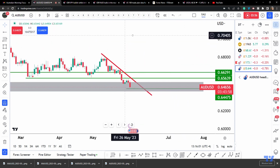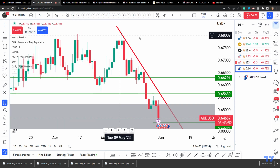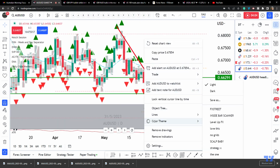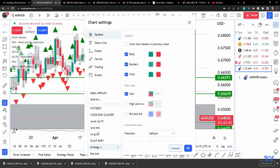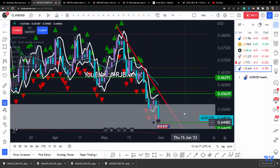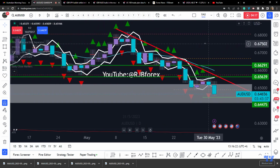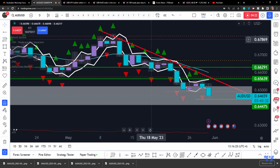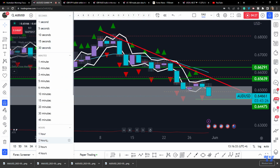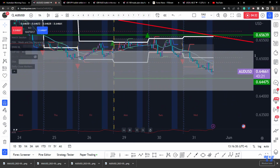So if we were to look at this, then I'm going to look at the weekly template. I'm going to move the charts to a darker color because that's how I've set it for this particular analysis. Okay. So this is how I analyze the week. Clean up this chart, and we'll move down to a 1 hour chart to look at this properly. So this is where we are in the week.